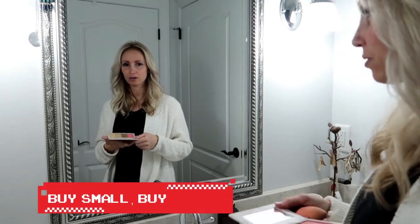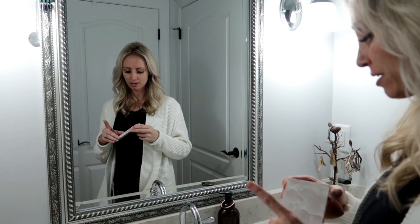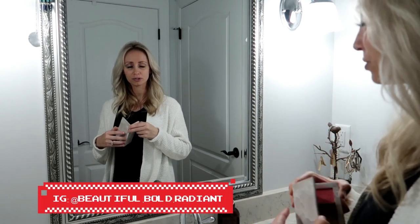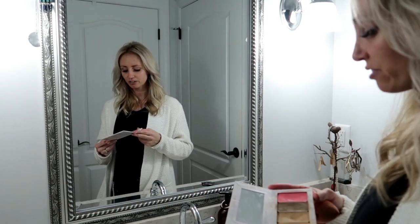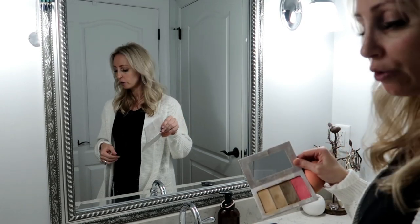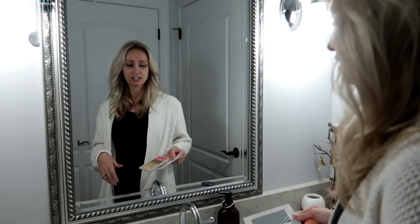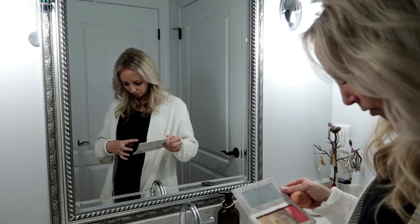Okay, so I've been using a new product. One of my friends, Jamie, from Beautifully Bold Radiant, sells makeup products. It's actually called Seint Beauty now. She says she loved it, and I was very skeptical about it, but I do like it when I have time to use it. When I don't have time to use it, I just stick with the CC cream from It Cosmetics. But when I do have time to use this, I will.